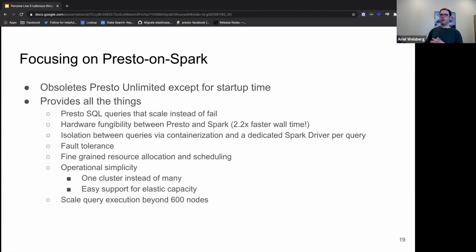Presto on Spark is pretty much a full replacement for Presto Unlimited. There is a slice of short-running queries that require the memory reduction of Presto Unlimited, and this is where fast startup time is beneficial. It's likely we will continue using Presto Unlimited for short-running queries as the overhead of maintaining it seems to be low.